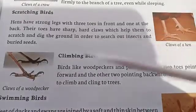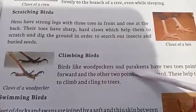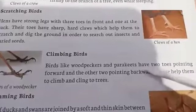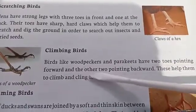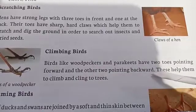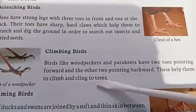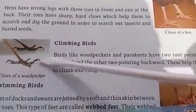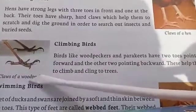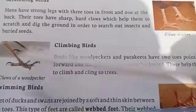Next is climbing birds. Birds like woodpeckers and parakeets have two toes pointing forward and the other two pointing backward. These help them to climb and cling to trees. You can see in the picture claws of a woodpecker. Two toes they have in front and two at the back.